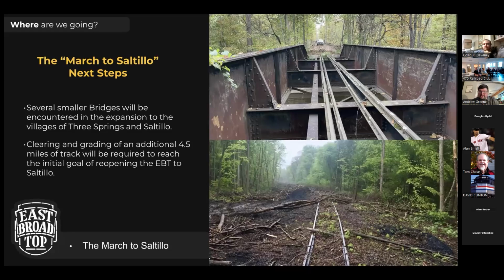Several smaller bridges are in the way as well: Kyler's Bridge, Price's Bridge, and the Three Springs Bridge. Thankfully, those have been in more or less good shape. The one in Three Springs does need some work, but Price and Kyler's bridges are structurally sound. It's like finding everything in an old car in a barn. For sitting for 70 years, everything's in pretty darn good shape, and we're lucky it hasn't gotten any worse. But these are in very good shape.